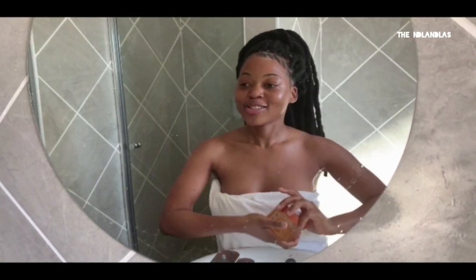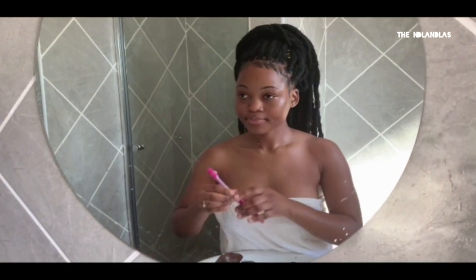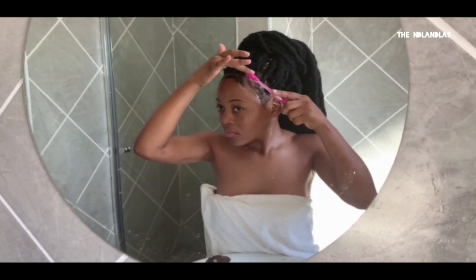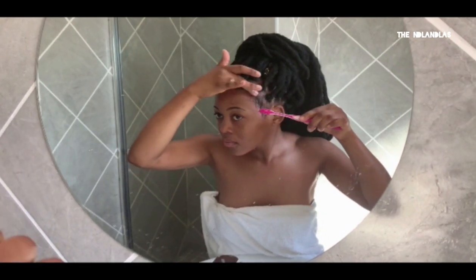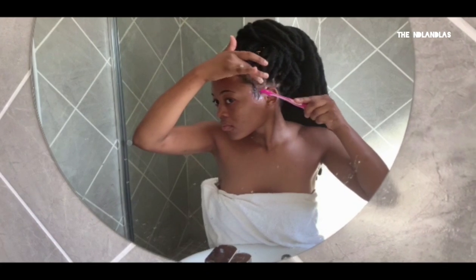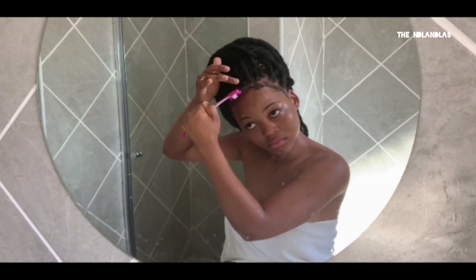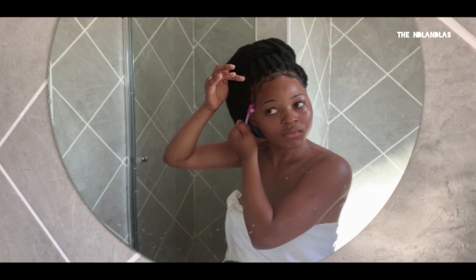So I just put a reasonable amount, and then I use an old toothbrush to brush through my edges. Most people usually use a spoolie brush or a small comb, but I prefer a toothbrush because it brushes through the edges properly, especially if you are like me and you have long grown edges that are almost the size of your hair. So I just use it to curve through my edges like that. It gives me a really smooth finish on my edges, and I never go out without doing my edges, guys. I'm ready for the party, guys.